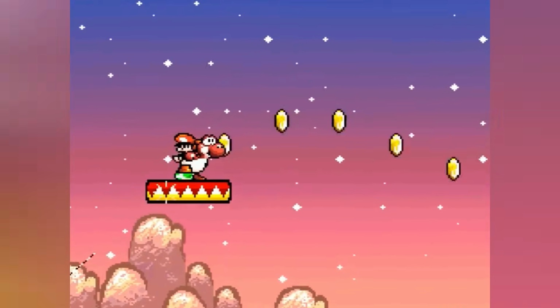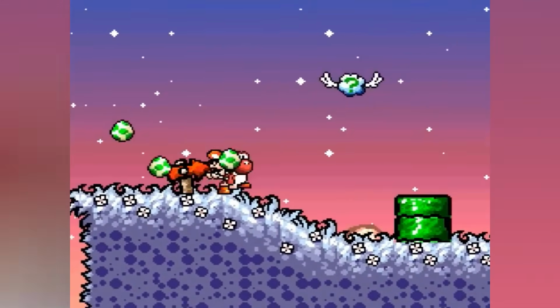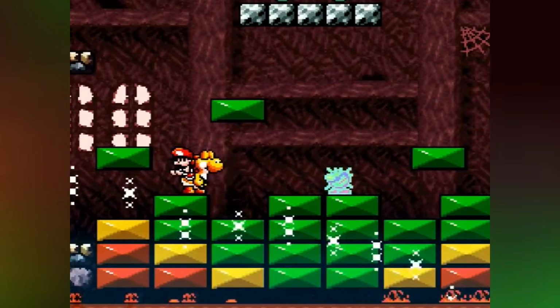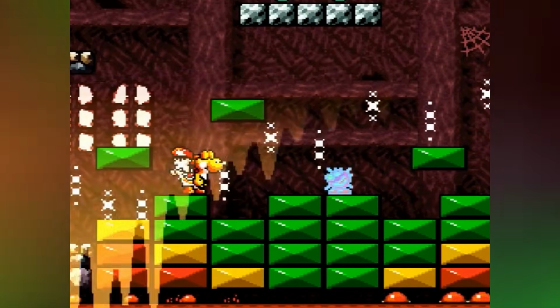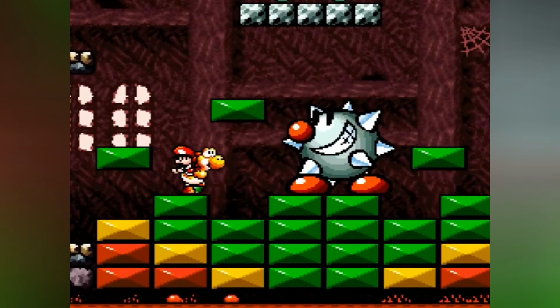While the game does have a few pacing issues and the transformation segments can be a bit clunky, these are minor gripes in an otherwise stellar game. Overall, Super Mario World 2 Yoshi's Island is a triumph of creativity and fun, a game that's as enjoyable now as it was when it first hit the shelves.